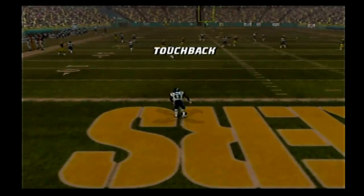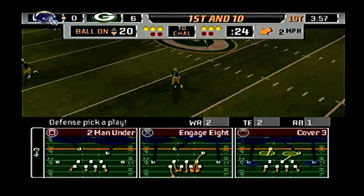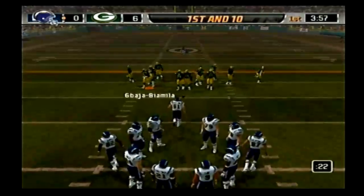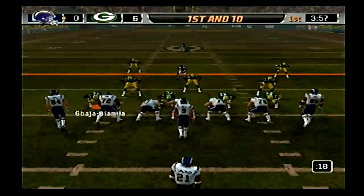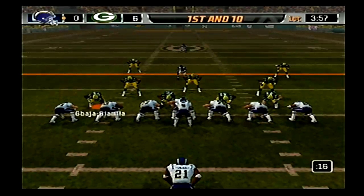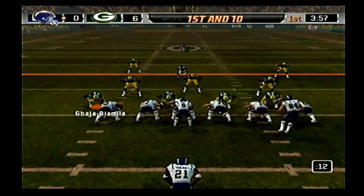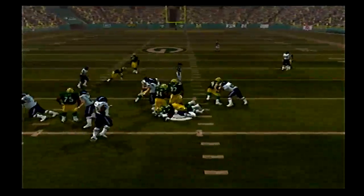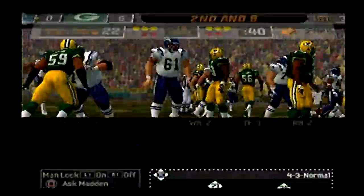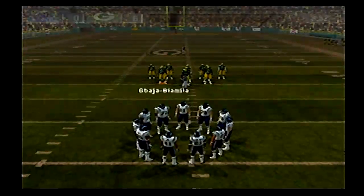This one is taken by Spoles. The offense is heading out onto the field for their first drive of the game. First and 10. Pack line up in a 4-3. Looking upfield. Comes up to make the play. And a pickup of about 2. 8 to go.